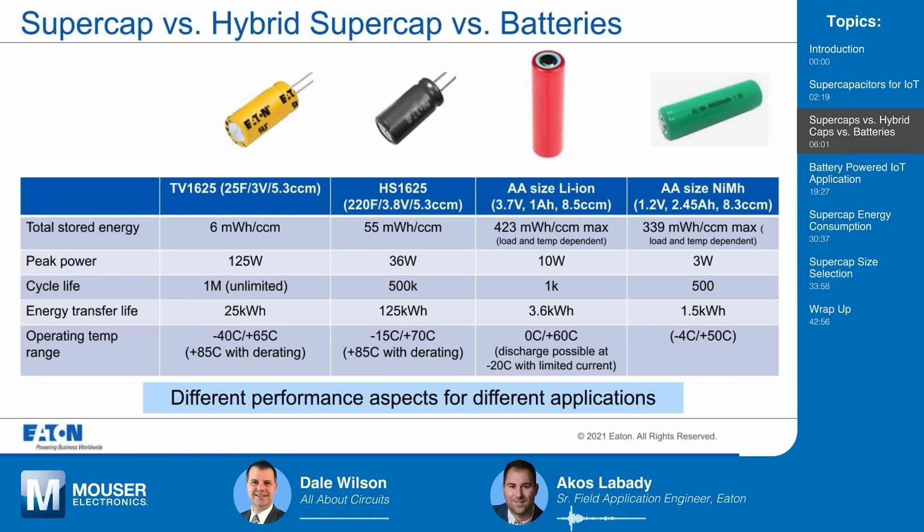And in the case of the hybrid capacitors, they obviously have a bit of battery-like behavior at the lower temperatures, but not as much as the standard battery technologies. So we have a series that is rated to minus 25. The higher temperature version, the HS series, is rated to minus 15, which fits pretty well for most applications, even if they go to sub-zero temperatures.